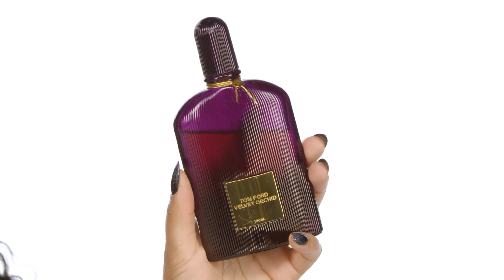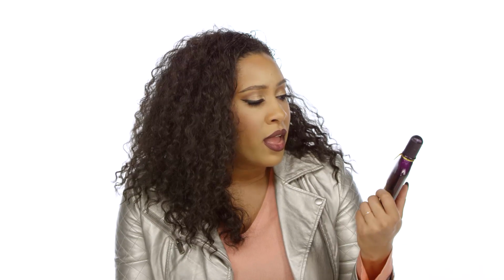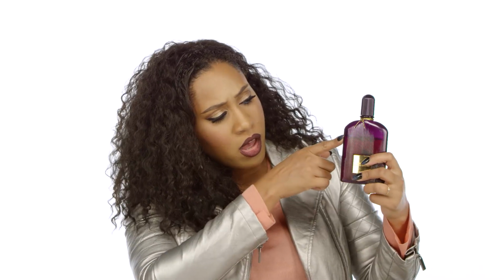This is the one I'm wearing today. This is Velvet Orchid. Excuse my bottle. It's all scratched up because I travel with it all the time. And still, I've had this for a really long time, and it's probably about to here. I feel like this is one of those ones, one squirt and you're good to go.